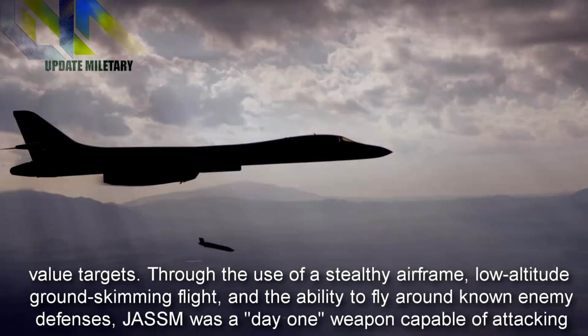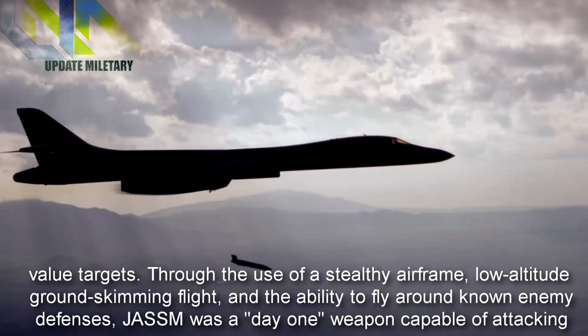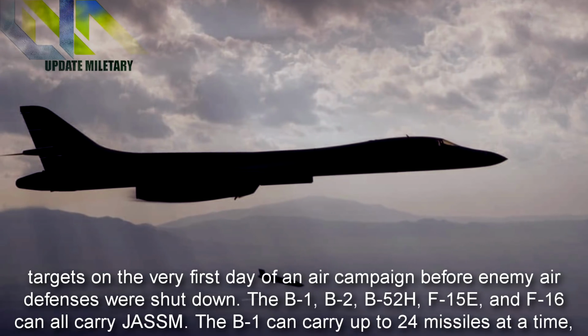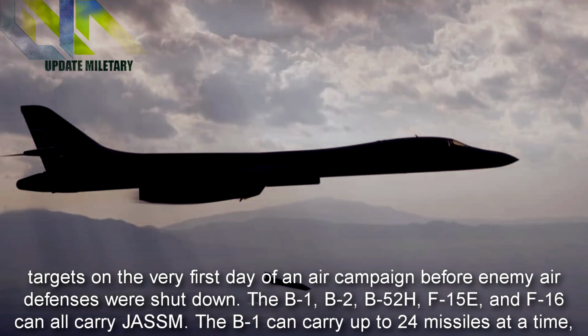Through the use of a stealthy airframe, low-altitude ground-skimming flight, and the ability to fly around known enemy defenses, JASSM was a day-one weapon capable of attacking targets on the very first day of an air campaign before enemy air defenses were shut down. The B-1, B-2, B-52H, F-15E, and F-16 can all carry JASSM.